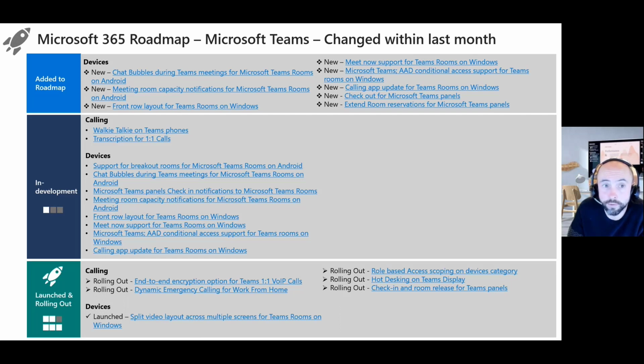The front row layout was added in December, and the availability date currently on the roadmap is January. So that's this month, and I look forward to seeing front row for Teams rooms on Windows. If you've not seen that, there were some demos from the Fall Ignite showing a video experience of front row. That looks really exciting to see coming into Teams rooms on Windows.